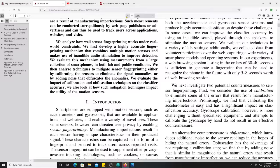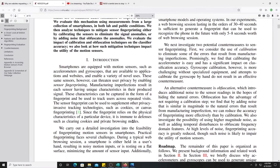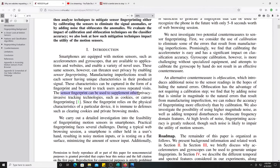So they got these motion sensors about your fingerprint. What if you all, now let's think about this. These cell phones have plasma in them. Okay. And what if they're tracking how that plasma reacts with each movement that is made on your cell phones? What if they do that? They could. Smartphones are equipped with motion sensors such as all of that, you all. Look, so the sensor fingerprint can be used to supplement other privacy invasive tracking technologies such as cookies, canvas fingerprinting. Since the fingerprint relies on the physical characteristics of a particular device, it is immune to defenses such as clearing cookies and private browsing modes.